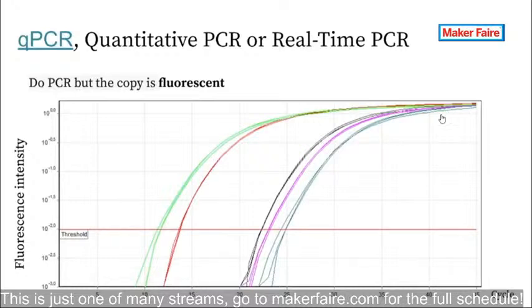qPCR, Quantitative PCR or Real-Time PCR is just a PCR, but the copy is fluorescent and the machine checks its intensity every time. If it exceeds threshold after cycles, that means target exists in sample.